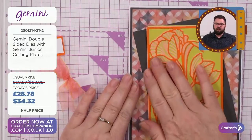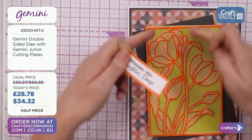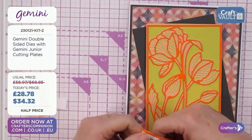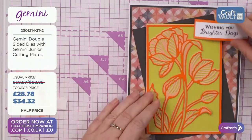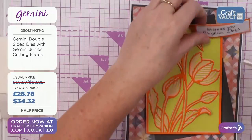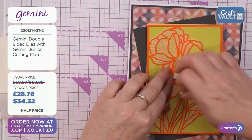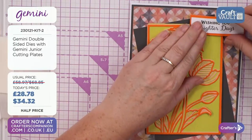I love the way you've offset those layers there. Yeah, I just thought I'd do them a little bit different. So normally we'd matte and layer the same, but by twisting them around, it creates a totally different look in your card. And then I'm just creating a little bridge to pop across here. I'm going to pop a little foam pad underneath this front bit and keep that bit just as it is. And then we can attach that at the top.